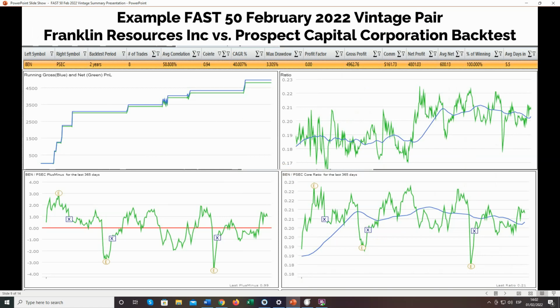Now, the example I showed you of DIA SPY was just because we wanted to show you the overall market ETFs and how the concept of pair trading works. However, when you drill this down into single stocks in the same industry, same sector, and same industry subsector, you can really turbocharge and get extraordinary results. So here's one of the Fast 50 that we wanted to highlight for you, and that's Franklin Resources Inc. versus Prospect Capital Corporation. Let's look at the backtest to show you what these Fast 50 are all about.